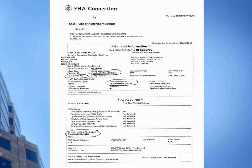So again, typically, if you're one of our retail partners, you would be ordering the case assignment yourself. If you are from the broker community or one of our correspondent partners, then you would be submitting this to our appraisal department. Just make sure you have these appropriate fields correctly identified.